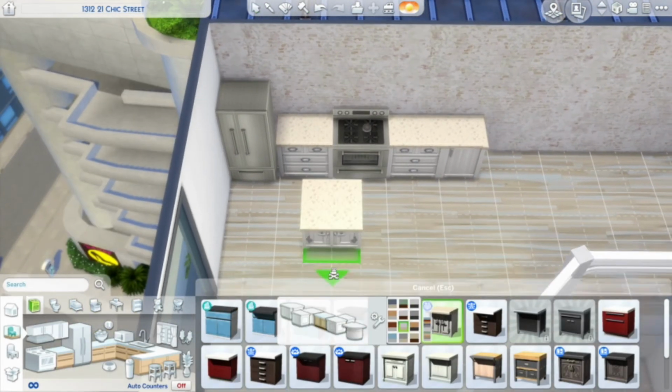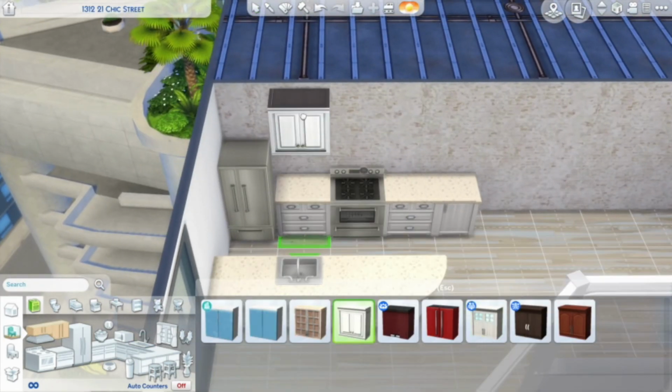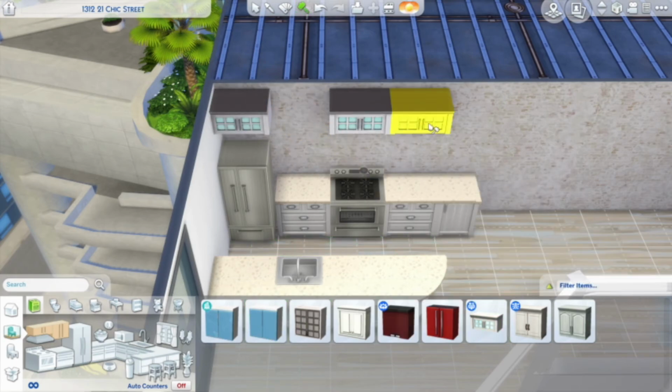Anyways, so this is 1312 21 Chic Street, also known as Penny Pizazz's apartment, and I decided that Penny Pizazz needed a perfectly purple pad.